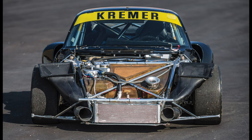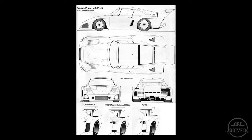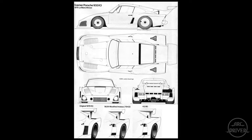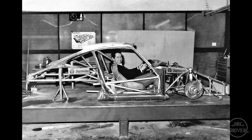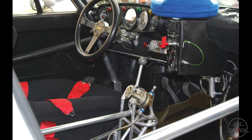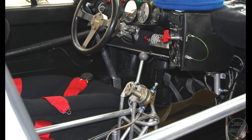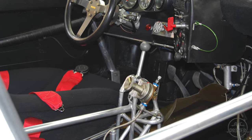The new car would be based on previous versions of the 935, and it would be the most extreme non-factory 935 to date. The modifications began with the chassis being extended and strengthened, and the gearbox being installed upside down, which improved the center of gravity and allowed the car to be lowered an additional 4 centimeters.